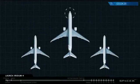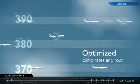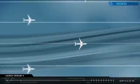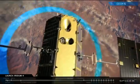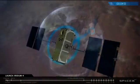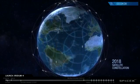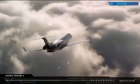And that would allow airplanes to fly much more efficiently point to point. They'd be able to climb faster. They'd be able to fly in places where there was no radar coverage today, but fly just as safely and as efficiently as they do when they were in radar coverage. Every one of our new satellites has one of these receivers on them. In fact, they're processing billions of messages a day already from airplanes. And when the full network is complete, that is going to provide a 100% picture of the real-time location of every airplane on the planet.